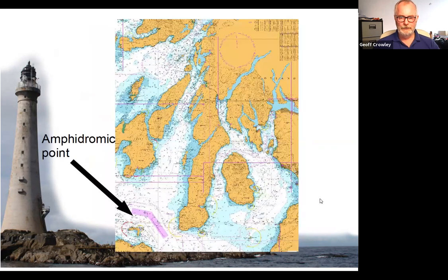Here we have a chart of the west coast of Scotland, the southern part of the west coast. Here's the Mull of Kintyre, here's the island of Arran, here's Islay and Jura and so on. And this is the route that we said we might take through the Crinan Canal this direction, or perhaps from the Clyde down around the Mull of Kintyre and up here. And so we're going to go through this area here known as the North Channel. And right here, just north of the island of Rathlin of Northern Ireland, is an amphidromic point.